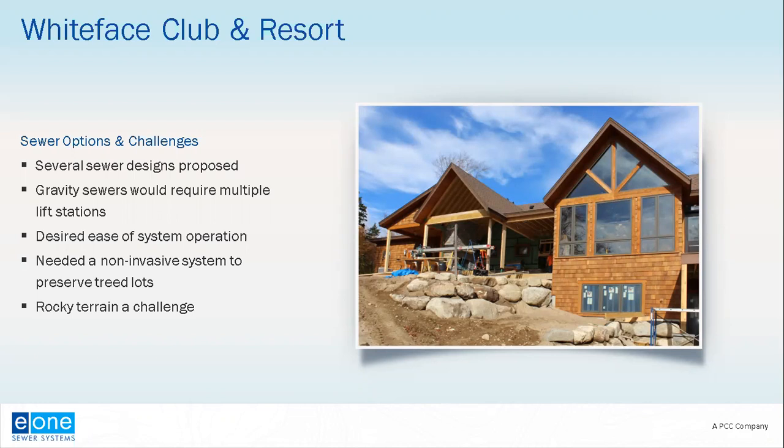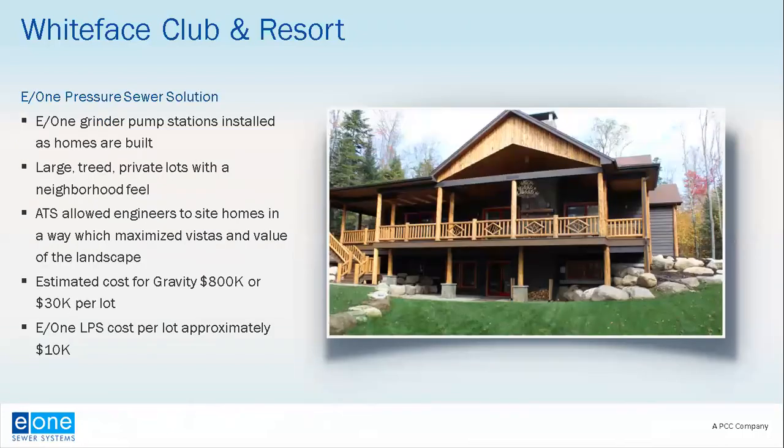And they realized through an engineering study that the gravity sewers would have required multiple lift stations. And again, those can be very costly. So this is an example of one of the homes. E1 grinder pump stations were installed as homes were built. I mentioned this earlier. This is the cash deferment aspect of our technology. So they installed the force main where they needed to out in the street. Again, small diameter, very easy to install. And as they're building homes, as they're getting purchase orders for homes, they're adding their sewer system as they go. That was very important to this developer.